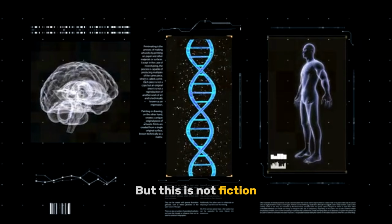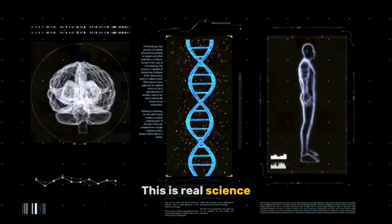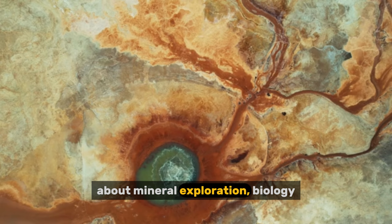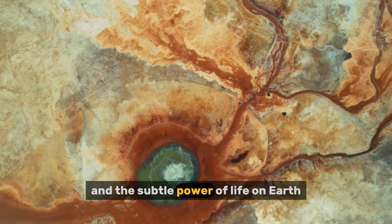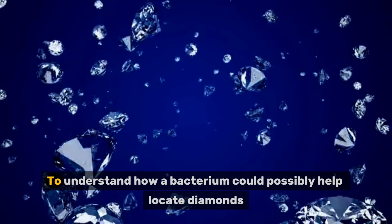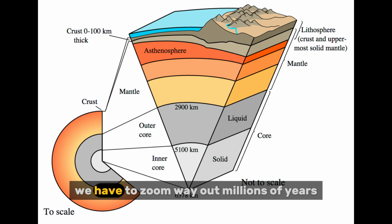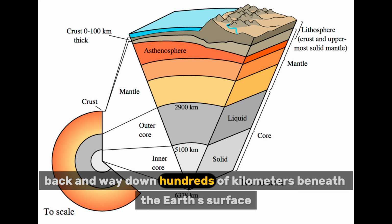But this is not fiction. This is real science. And it's rewriting what we thought we knew about mineral exploration, biology, and the subtle power of life on Earth. To understand how a bacterium could possibly help locate diamonds, we have to zoom way out, millions of years back and way down, hundreds of kilometers.